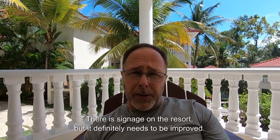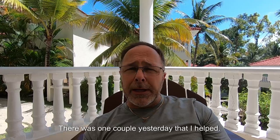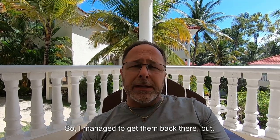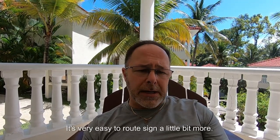Signage on the resort. There is signage on the resort, but it definitely needs to be improved. There was one couple yesterday that I helped. They were completely lost. They couldn't find their way to the cafeteria. So I managed to get them back there, but yeah, there's no need for that. They could make the route signs a little bit easier to follow.